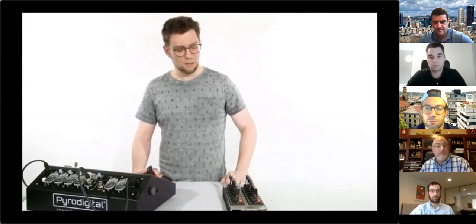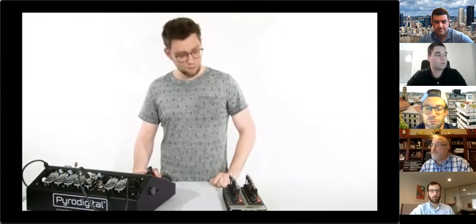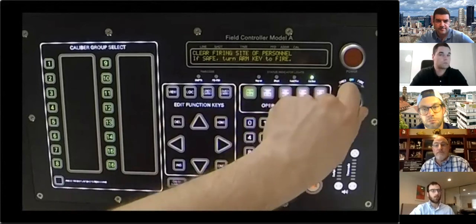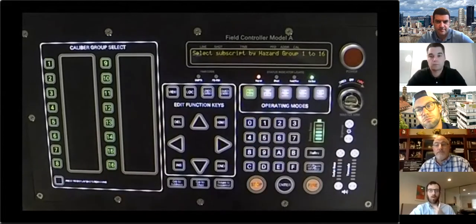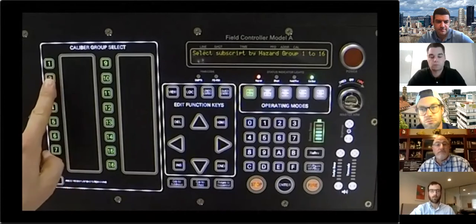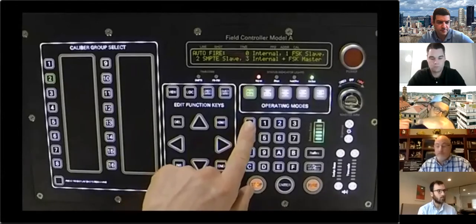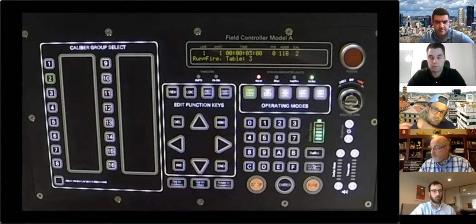So let's say this was our morning firework. We set all of this up before the very first show. We shot now all of those, and we have these eight igniters or products left for our afternoon show, and it's now afternoon. We go to auto fire. Again, enable after we cleared the site, and now we select, of course, the caliber group number 2 to load the corresponding subscript. So now it loads the subscript with these cues in. Again, I go to internal, enable the field controller and fire, and now we see the second script running.